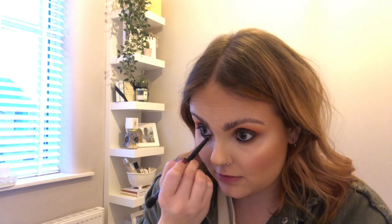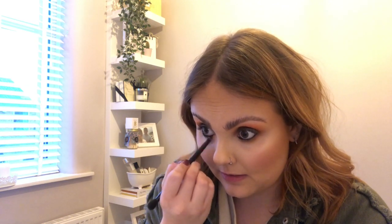The other eyeliner that I really do like is the Ico, which you can get in Selfridges. Now I am just getting a little bit of the black on that brush again, and I'm kind of just rubbing it almost into my eyelashes, just so it's not a solid black line, it's going to be more smudgy. And again with the other side.